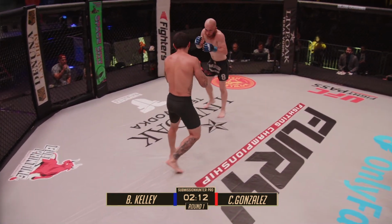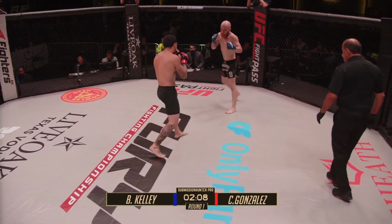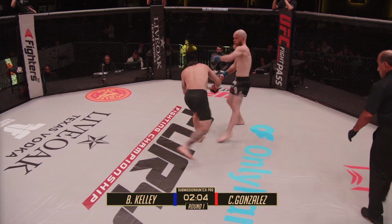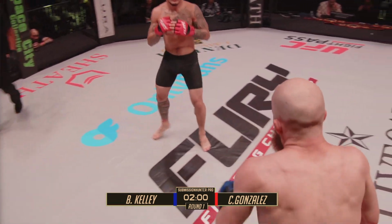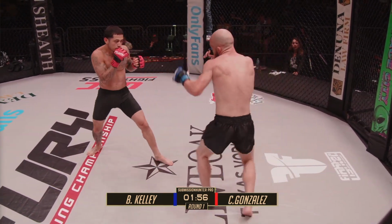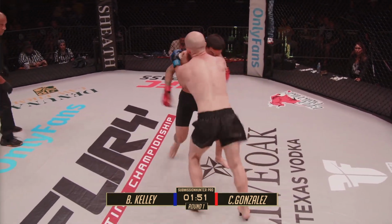Nice. Good right hand there from Gonzalez. Notice Gonzalez using more of a boxing arsenal. Kelley mixing it up, you know, throwing kicks, switching a stance, taking shots. But Gonzalez is doing a very good job staying forward and keeping his hands up. Yeah, good pressure. Fundamentals wins fights.